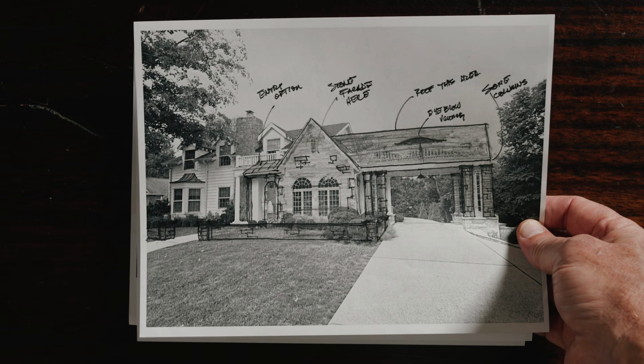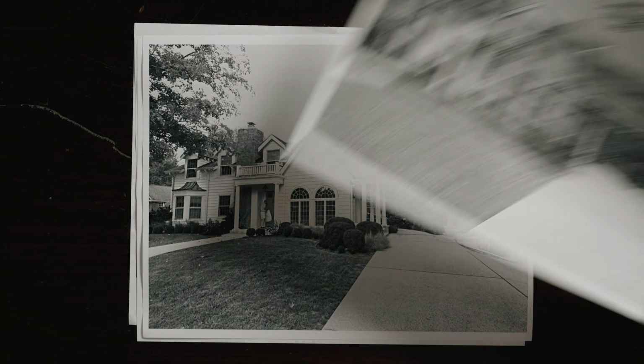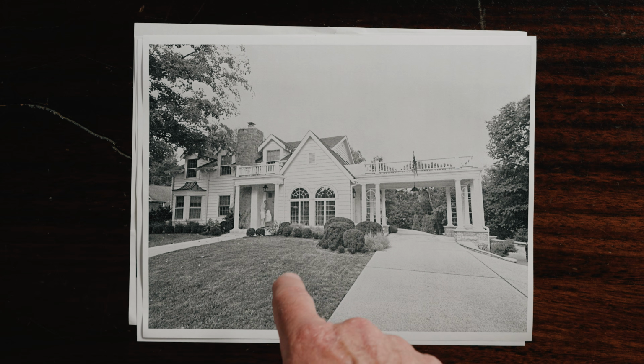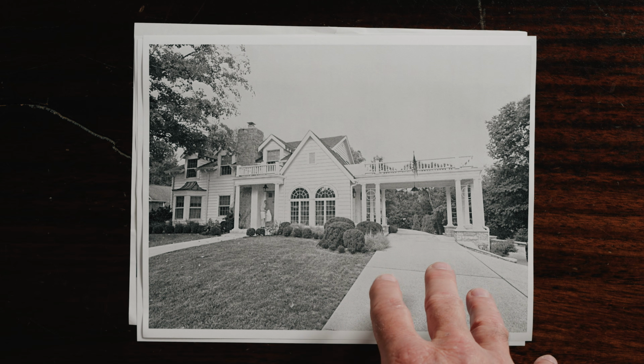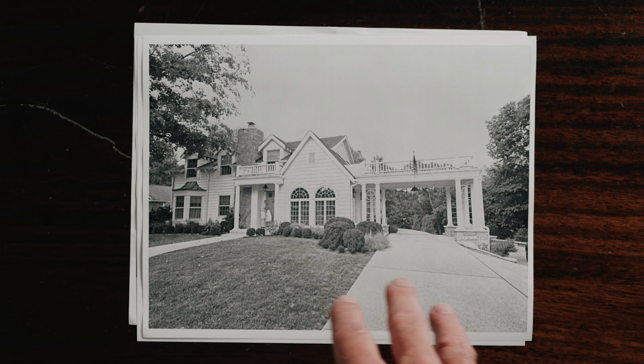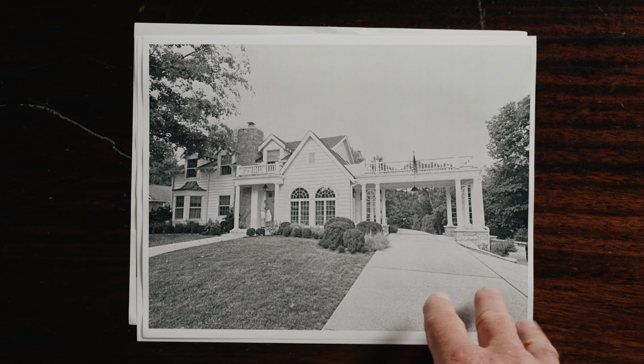Okay, no flip this time, but we're showing two different ways of treating this house. This is a house in Nashville that I'm helping my friends with. The problem is, and I've tackled this house a couple of different times, it's confusing to look at exactly what it is. This is a house that doesn't know what it wants to be. And I kind of had a revelation of which direction I think we should go in.